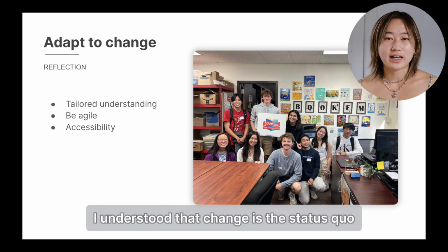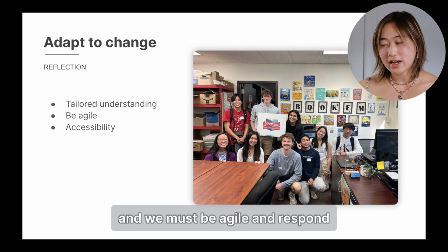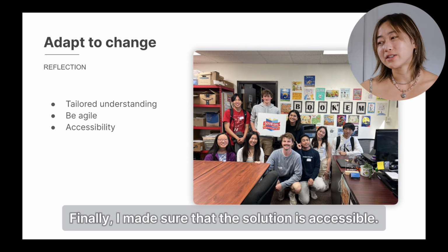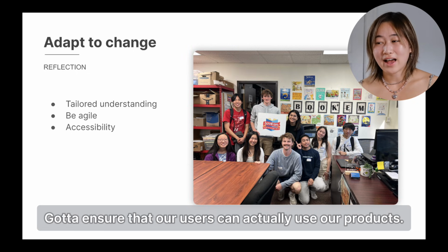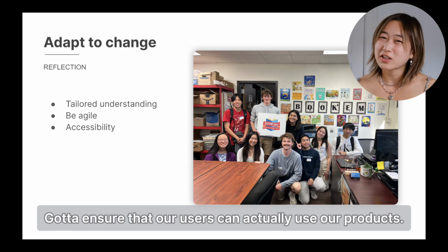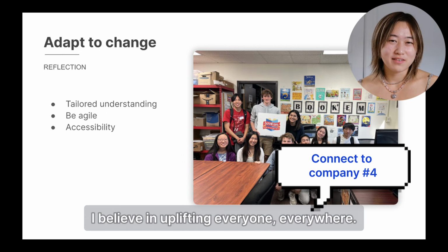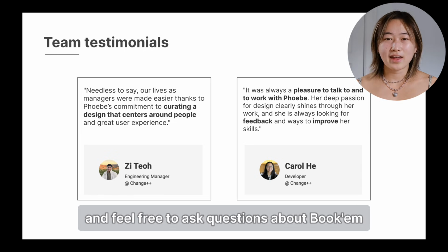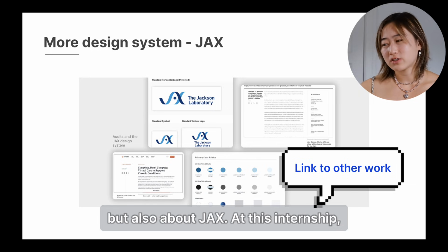I understood that change is the status quo, and we must be agile and respond to the situation quickly. Finally, I made sure that the solution is accessible. Gotta ensure that our users can actually use our products. Or in the words of Visa, I believe in uplifting everyone, everywhere. Here are some team testimonials, and feel free to ask questions about Bookem, but also about Jax.